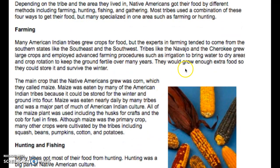The next section says farming. Many American Indian tribes grew crops for food, but the experts in farming tended to come from the southern states like the Southeast and the Southwest. Tribes like the Navajo and the Cherokee grew large crops and employed advanced farming procedures such as irrigation to bring water to dry areas and crop rotation to keep ground fertile over many years.